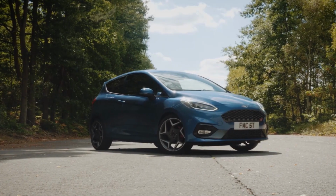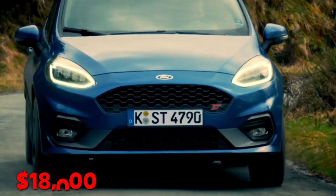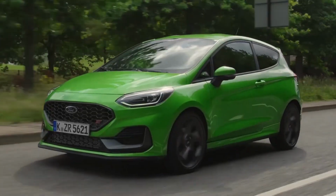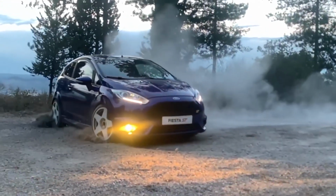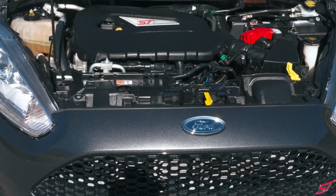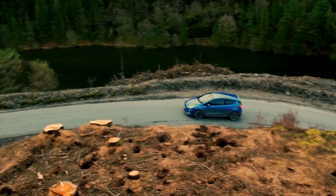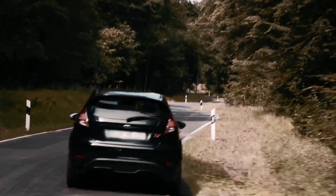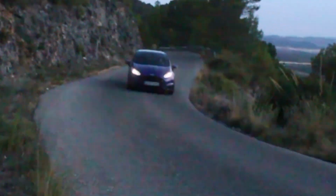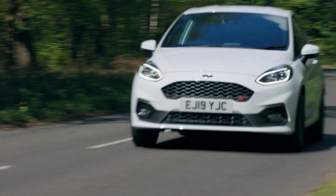Coming in at number 3, the 2019 Ford Fiesta ST, starting around $18,000. Ford priced these at $24,320 when new, but now good ones with 15,000 to 40,000 miles sell for $16,000 to $20,000. Ford stuck a 1.6-liter EcoBoost turbo under the hood that makes 197 horsepower and 214 pound-feet through a 6-speed manual with rev matching. The turbo 3-cylinder sounds different from anything else and has a burble you'll recognize right away.